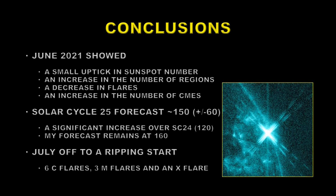And July is off to a ripping good start. We had our first X flare. This is the largest flare of solar cycle 25 so far, the first X flare of solar cycle 25. And hopefully there'll be more soon.